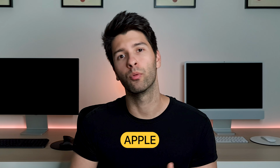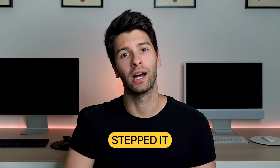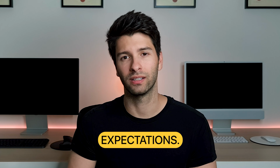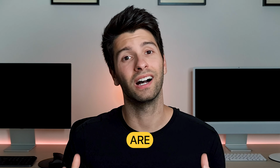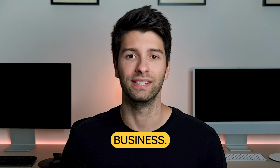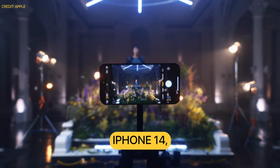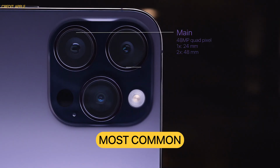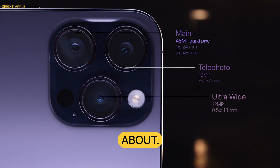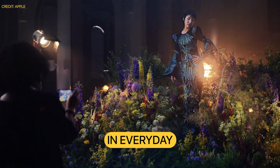Every single year, Apple endeavors to make this truly better, and this year they've truly stepped it up well and above beyond anybody's expectations. Now, photography and videography are critical to any architect or any professional looking to build their brand and their business. However, everything that Apple talks about in their event about this iPhone 14, basically most common people have no idea what they're talking about.